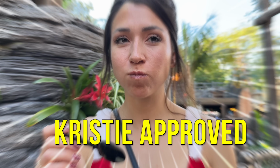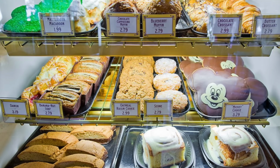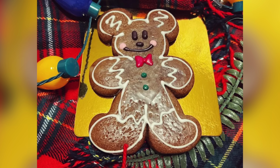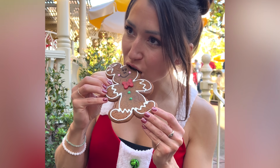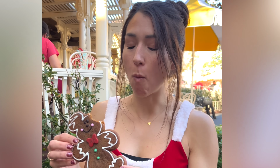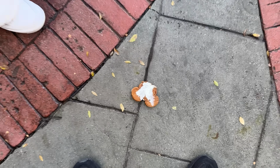so I was happy to see that it met her expectations. After that, we went to the famous Jolly Holiday Bakery, where they dish out huge Mickey cookies, muffins, and more. Since this was on Christmas, we got their famous Mickey gingerbread cookie, which sells out as soon as the park opens. As you can see, Kristie very much enjoyed it, and I also very much enjoyed it. This cookie was so good that it was worthy of a fire. Mickey is now headless. That's sad.